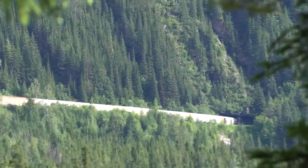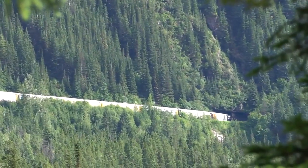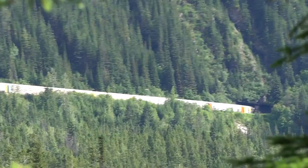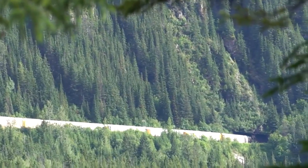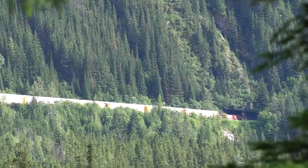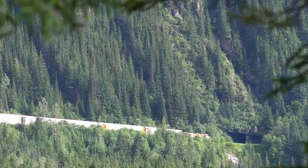We drove down to the other one, another tunnel. You can only see one of the tunnels from this viewpoint, but that's the same train. So that's an eastbound train and it spirals back west in the first tunnels, and then it comes back up here and spirals back again and heads back east. So that's the end of it. Pretty cool.